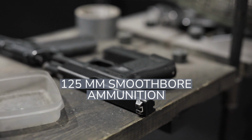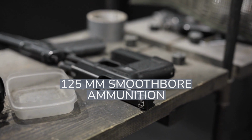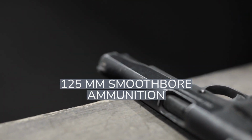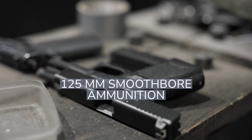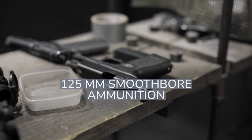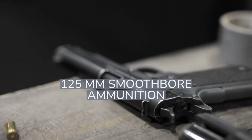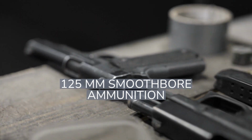Thank you for joining us on this exploration of 125 smoothbore ammunition. We hope you find it enlightening. The following is a list of ammunition fired by the 125 smoothbore gun series used in the T-64, T-72, T-80, M84, T-90, PT-91, T-14 Armata, and other tanks derived from those designs, as well as the Sprut anti-tank gun.